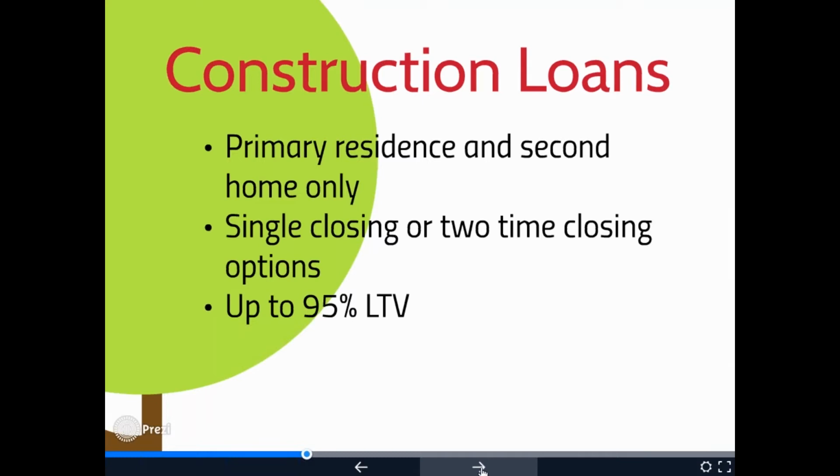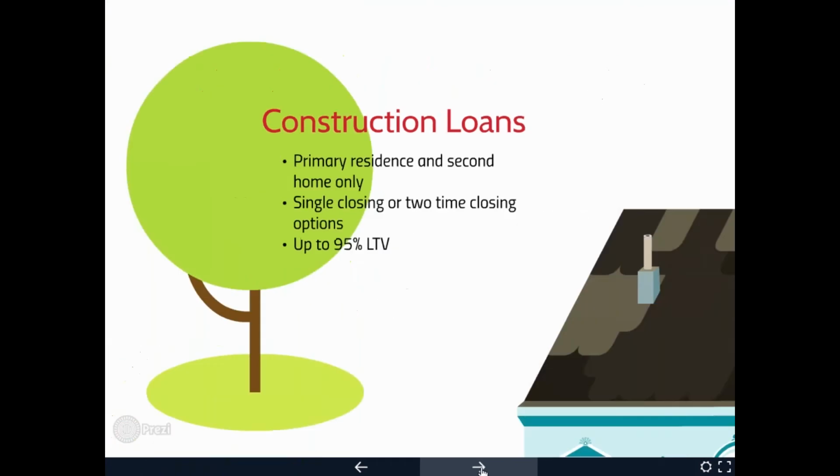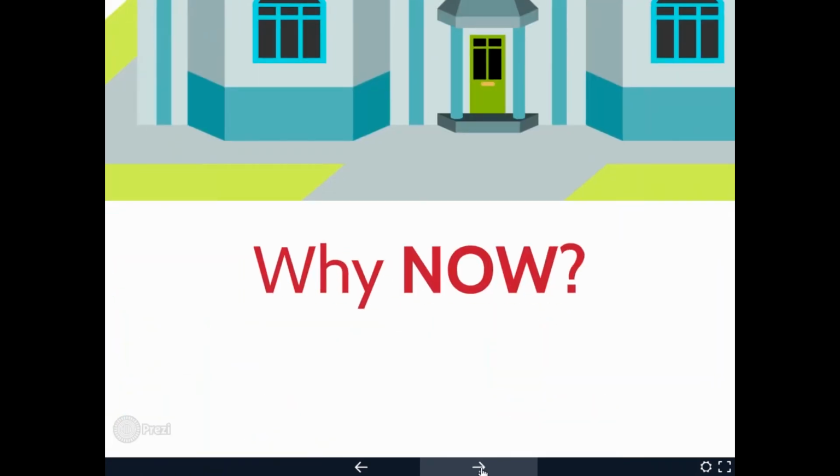So why now? Why is now a good time to purchase a home? Well, interest rates are fantastic, even though I still hear on a daily basis that rates are up. Rates are really great, 4% or better, which is a great rate. And the market is a good, stable market. There is a big push right now for ownership. There are a lot of buyers and not very many sellers, so it tends to be competitive, but it's a good time to own. It's a good time to look at home ownership.